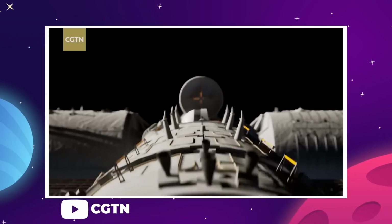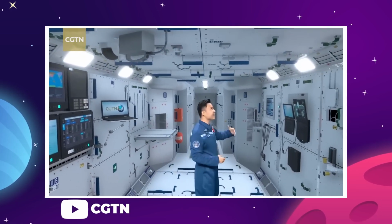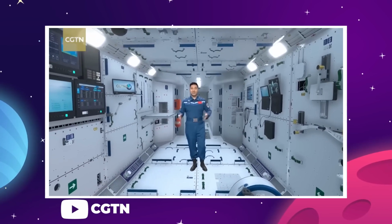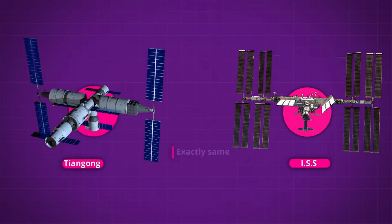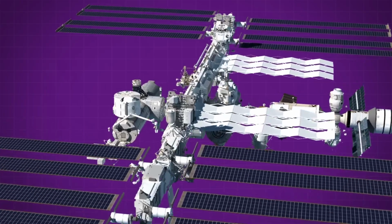The first thing that you'll notice about the interior of the Tiangong is that it looks spacious and wide open, especially compared to the ISS. Tiangong has a very minimalist modern design. What's interesting is that the outer diameter of the Tiangong modules are nearly the exact same as the diameter of the ISS modules, about 4.2 meters or 14 feet across. So the difference is in the volume of internal space available. There are a few reasons for that.